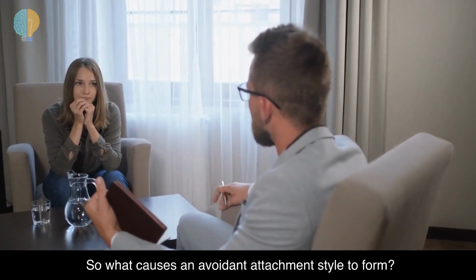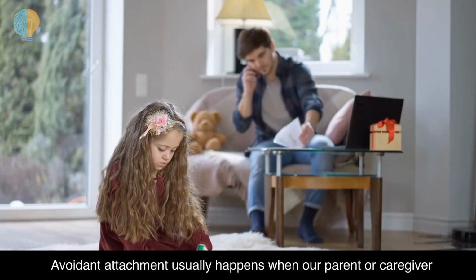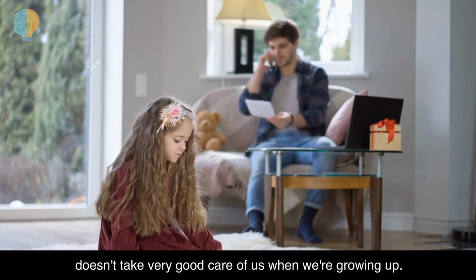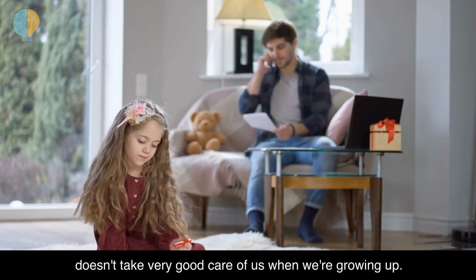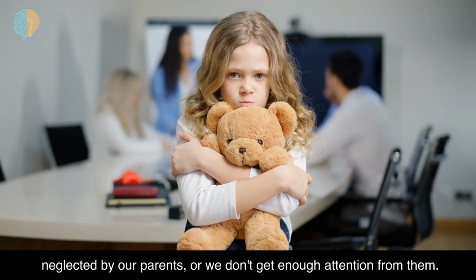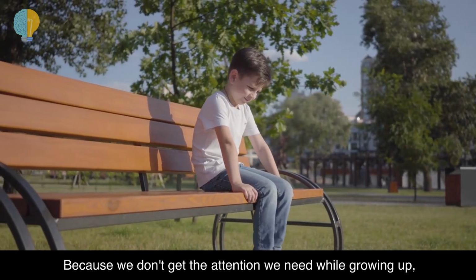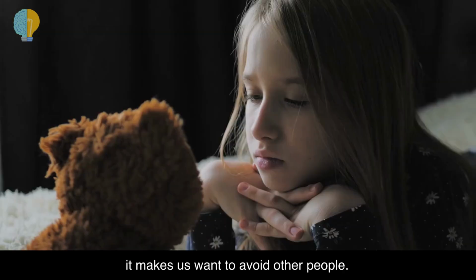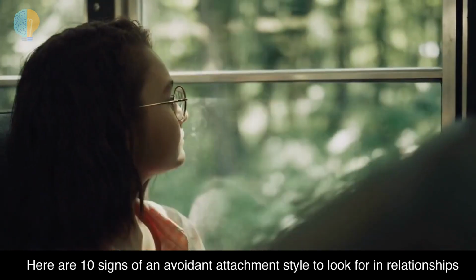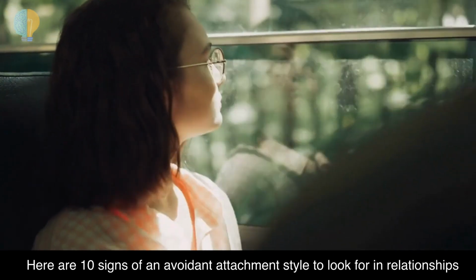So what causes an avoidant attachment style to form? An avoidant attachment usually happens when our parent or caregiver does not take very good care of us when we're growing up. An avoidant attachment can develop when we grow up being neglected by our parents, or we don't get enough attention from them. Because we don't get the attention we need while growing up, it makes us want to avoid other people.